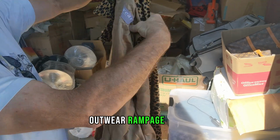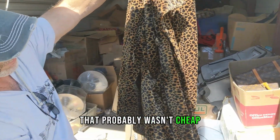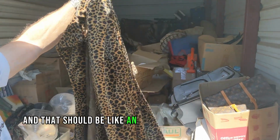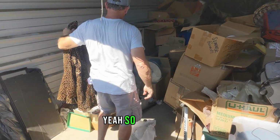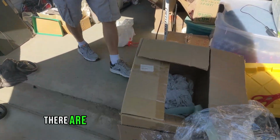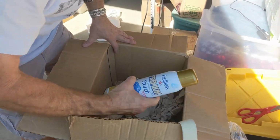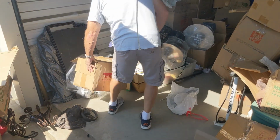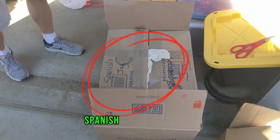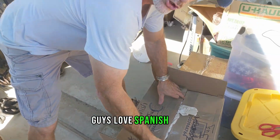Outerwear, Rampage, large. That probably wasn't cheap. It looks in good shape, and that too. Should be like an easy $10 to $15, right? Yeah. So, you know, there are those ladies that like to be exotic. Spanish jugs. Guys love Spanish jugs.